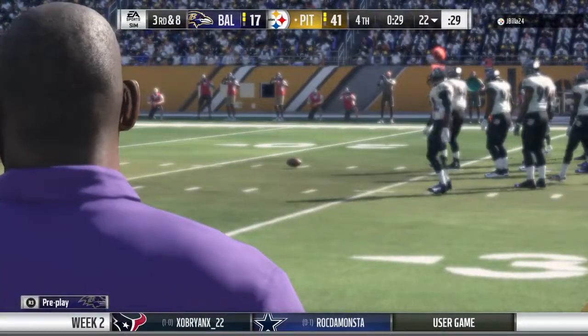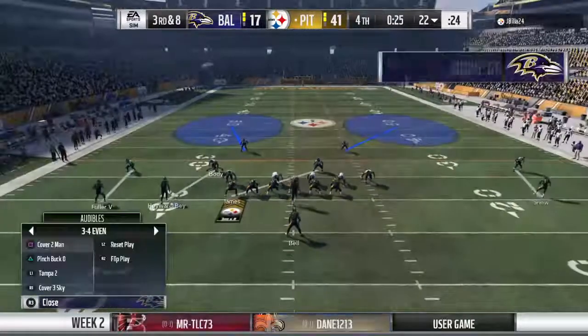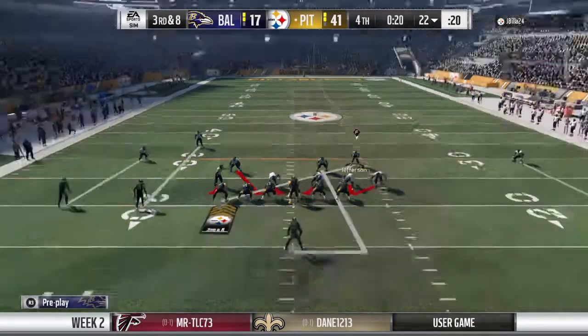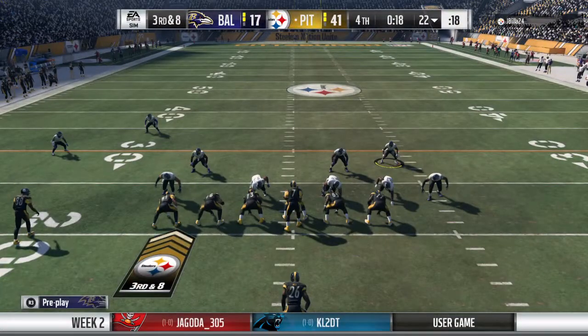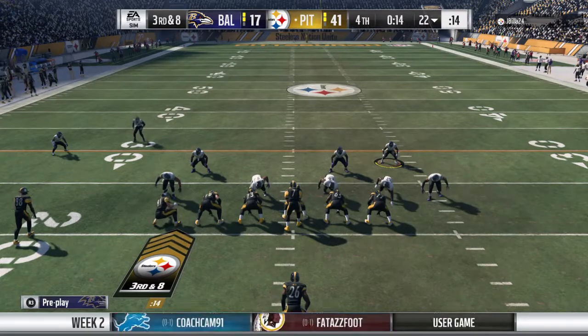And the Steelers on 3rd down. They've converted 3 times in 8 chances. This is 3rd and 8. Let's go. Black 80.